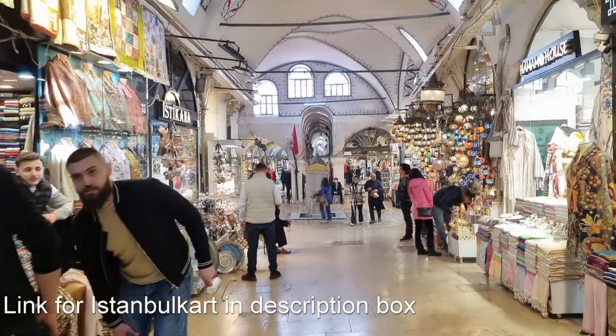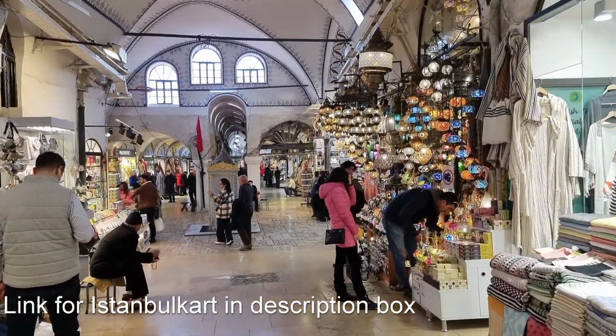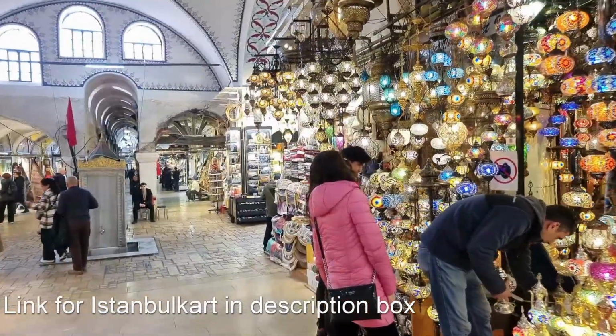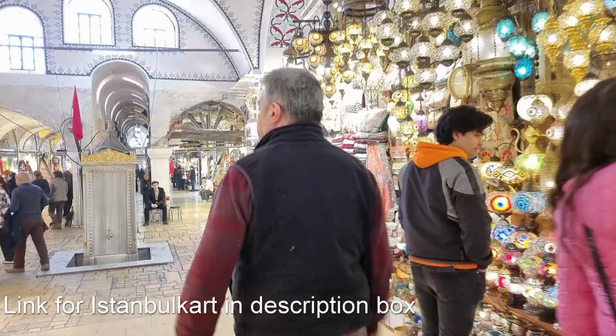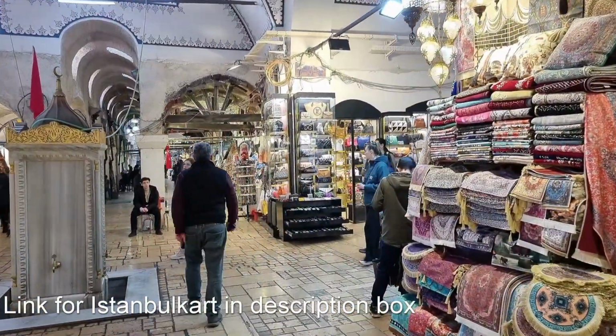That brings me to my next tip, which is getting an Istanbulkart. We got ours from a small shop and paid 70 Turkish liras for it. You can use one card between 2 people and you just tap and go at each station. It can be used on trams, metro, buses and ferries.